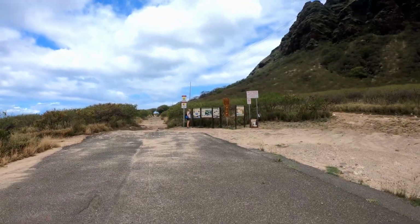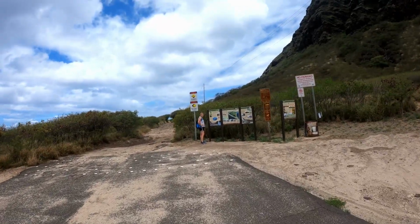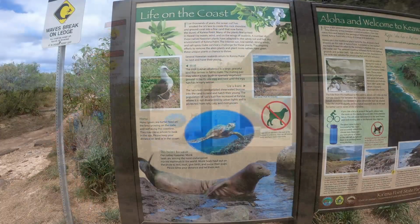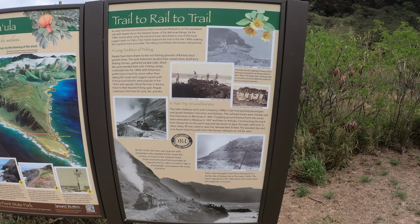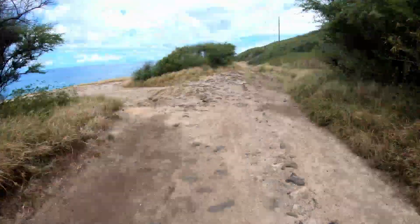All right, everyone, now that we have parked the car and walked approximately the 1.5 miles from the car to the actual start of the trail, here we are at the start of the hike to get to Kaiana Point Reserve. Here you'll see some of the informative signs at the trailhead, and once you get done reading these, you'll see time-lapse footage of the start of our hike. It is approximately 2.25 miles to get to the actual reserve, where it's fenced off for the albatross and monk seals.